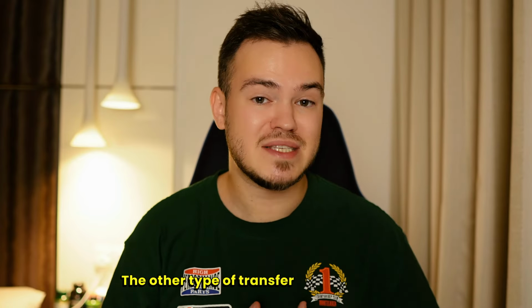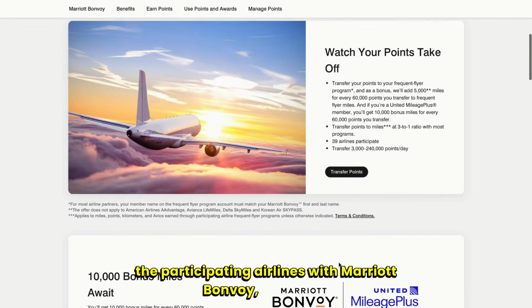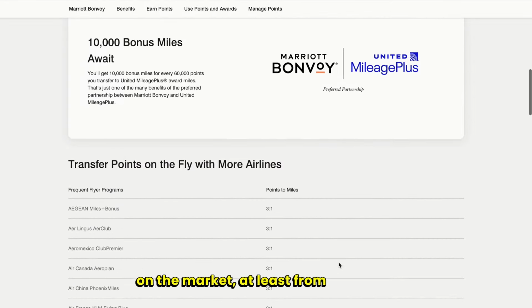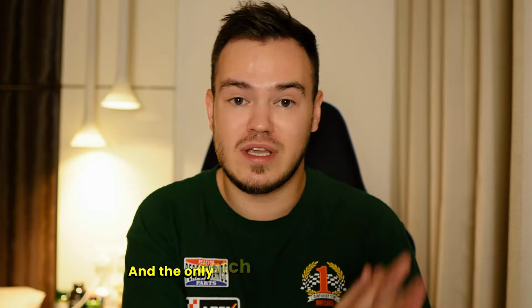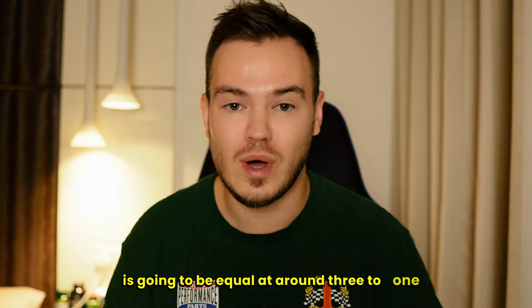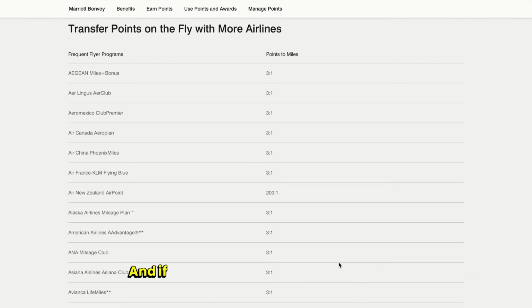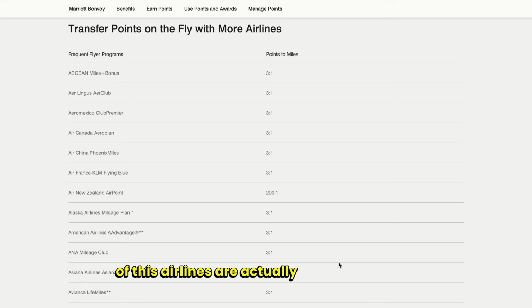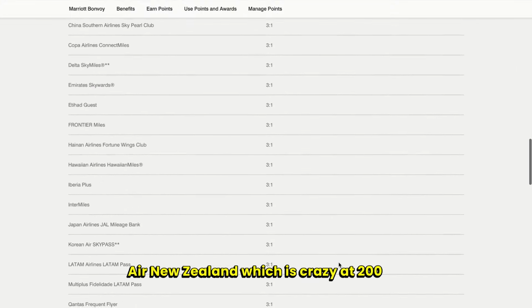The other type of transfer is transferring to the participating airlines with Marriott Bonvoy, which are almost all the airlines that you would find on the market, at least from the major good ones, the national carriers as well. And the only catch here again is that the transfer is going to be equal at around 3-to-1 conversion when transferring points on the fly with more airlines. And if we look at the website, we can see that most of these airlines are actually having a 3-to-1 ratio, except Air New Zealand, which is crazy at 200-for-1.